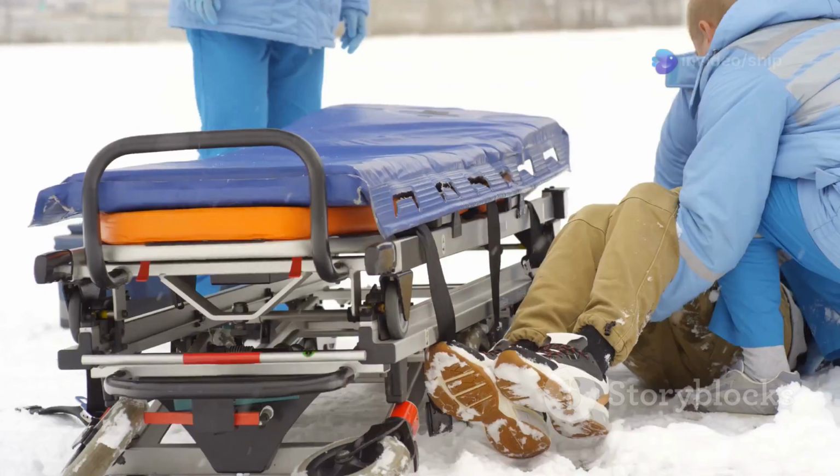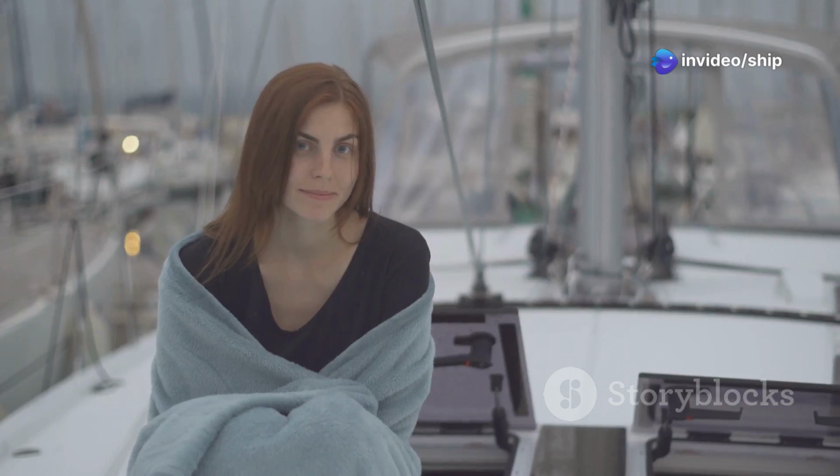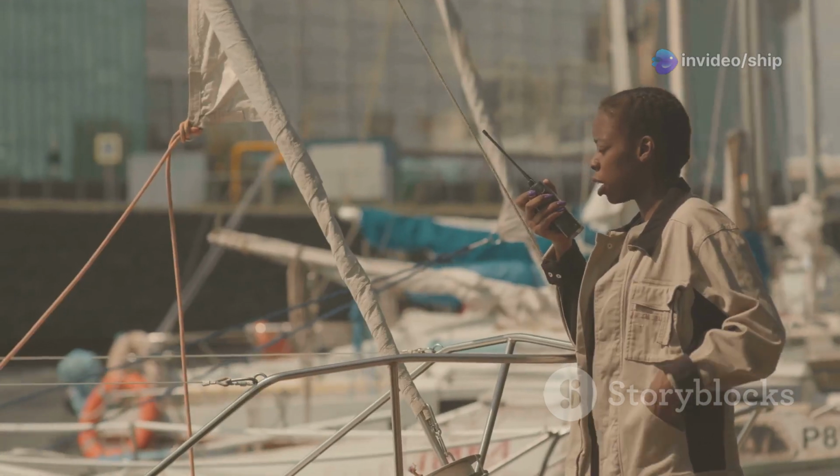Carry a first aid kit. Stock it for cold weather injuries. Hand and foot warmers are essential. Hypothermia can set in quickly. Be prepared to treat it.